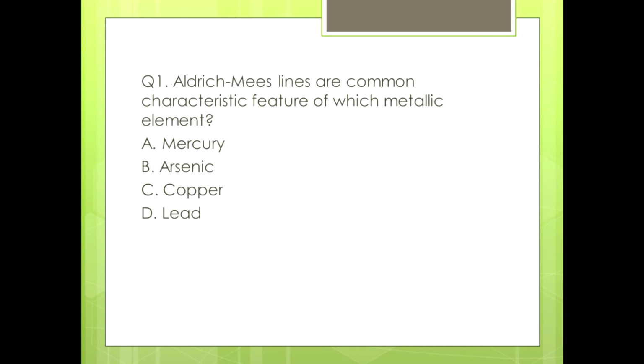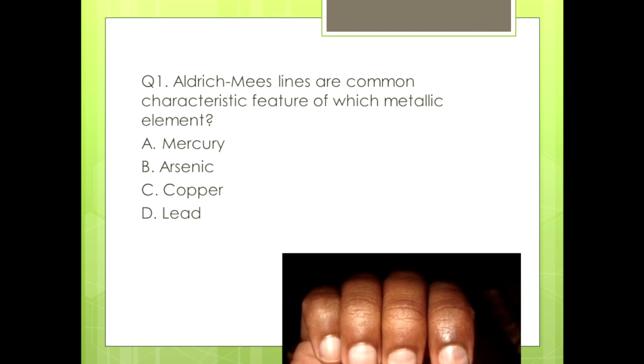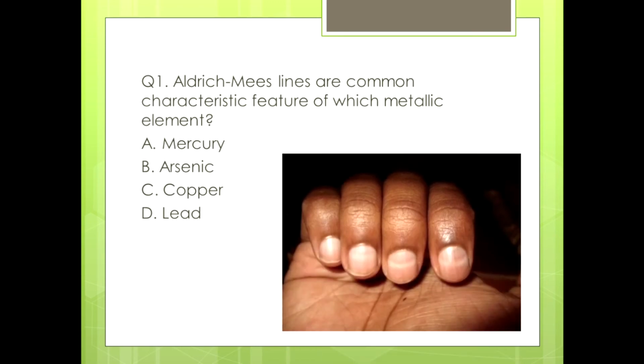By now you have attempted all the questions. Now have a look at the answers. The first question was, Aldrich-Mees lines are a common characteristic feature of which metallic element? The answer to this question is B, arsenic. Mees lines are transverse white bands on the nail plates of a person. Like here you can see white bands. These are called Aldrich-Mees lines, a common feature of arsenic poisoning.